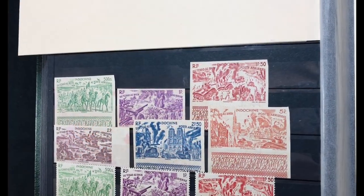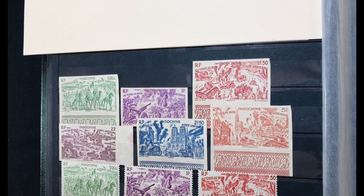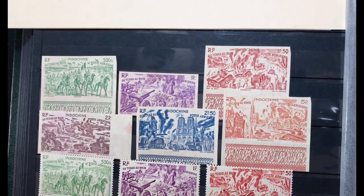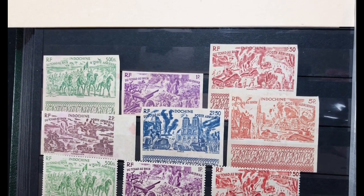Hi everyone, this is Cal Clark today, and I'm with my wife Celeste, and we're going to go over the next series of airmail stamps that were issued in Indochina. This next set is what they call the Chad to Rhine issue. It's a common design type that the French issued in the various colonies in 1946.